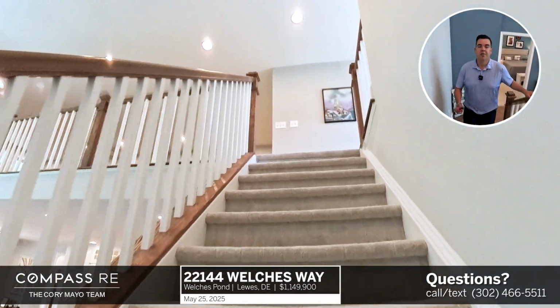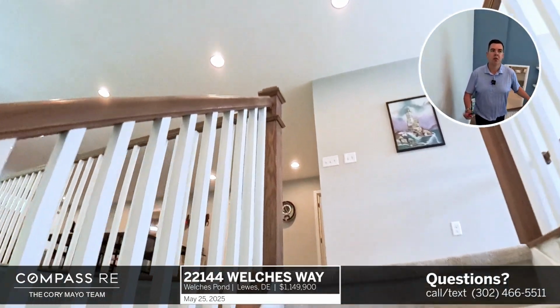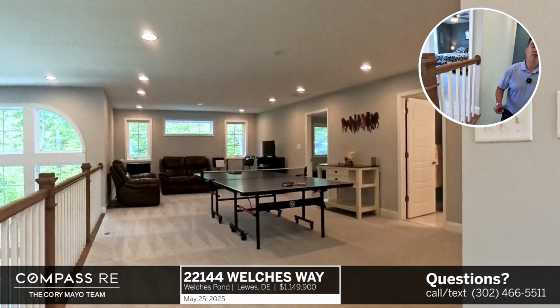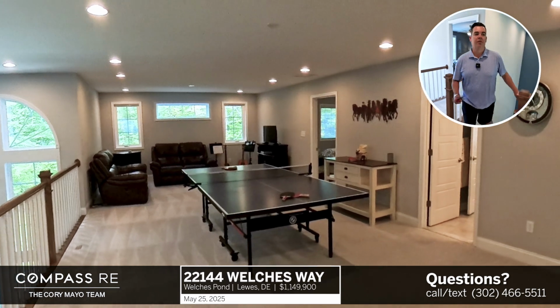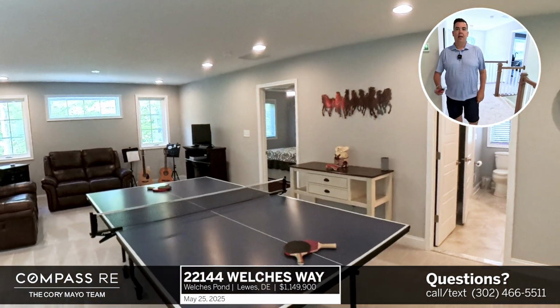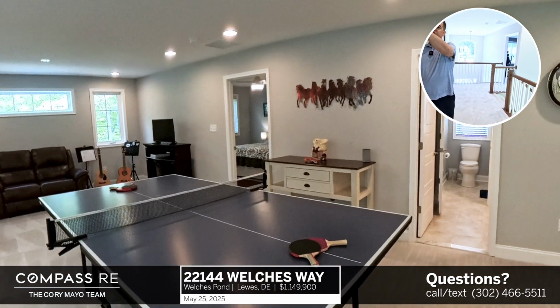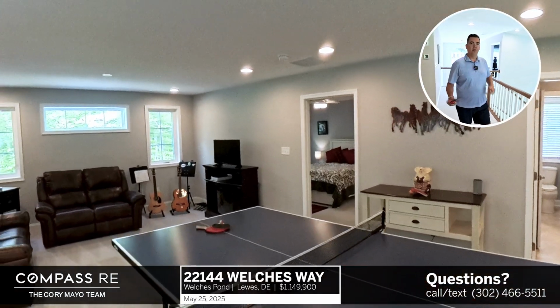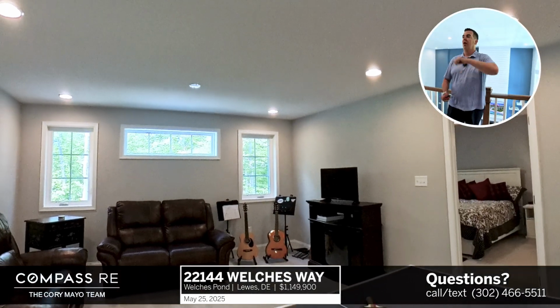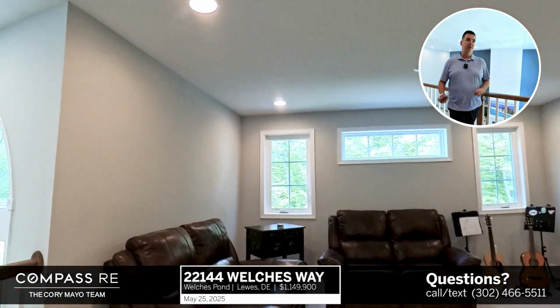Now we come up the stairs here. And this is going to take us up to a bathroom, 2 bedrooms, nice finished storage space, and this huge loft. So lots of open space, recessed lighting added in here as well. You'll notice 2 rough-ins here. So there's plenty of room here that you can add additional ceiling fans if you would like to.